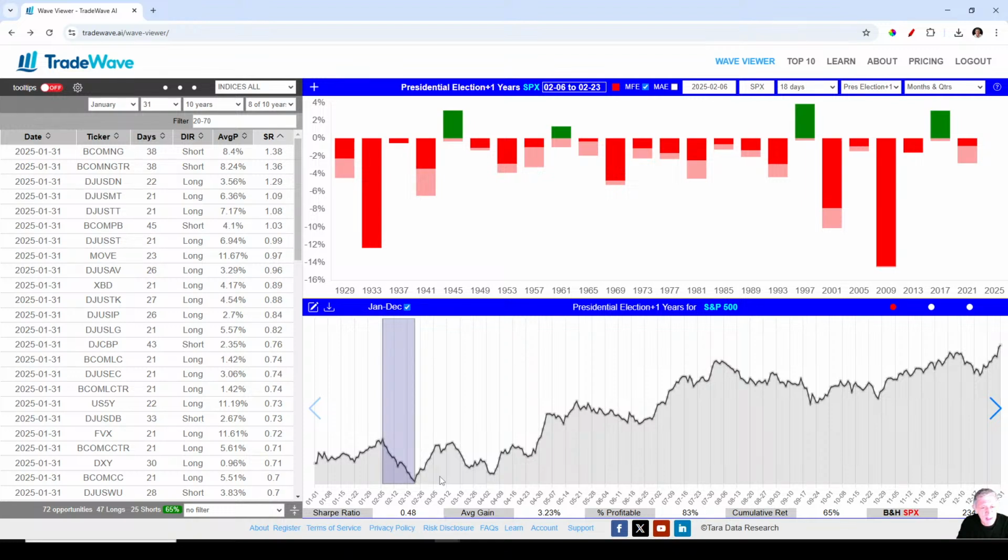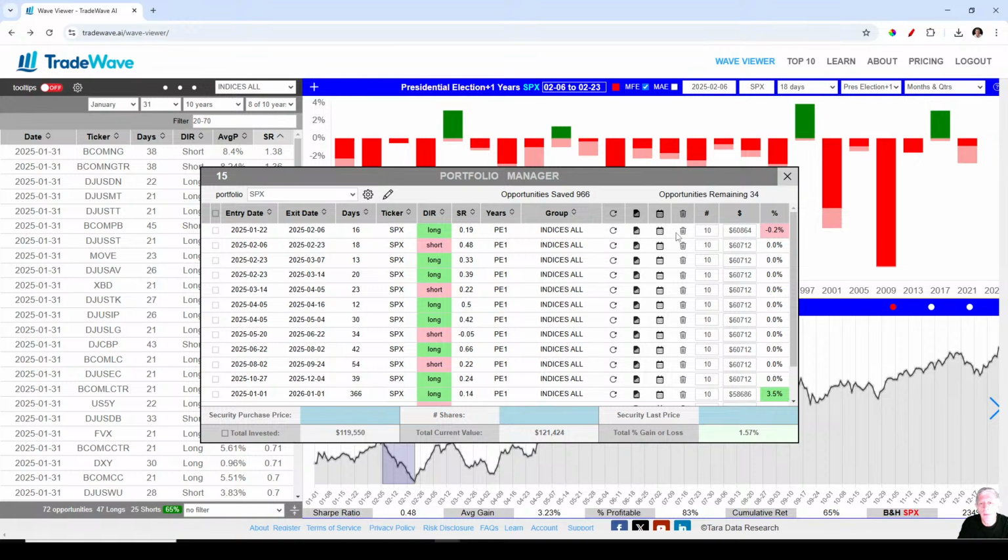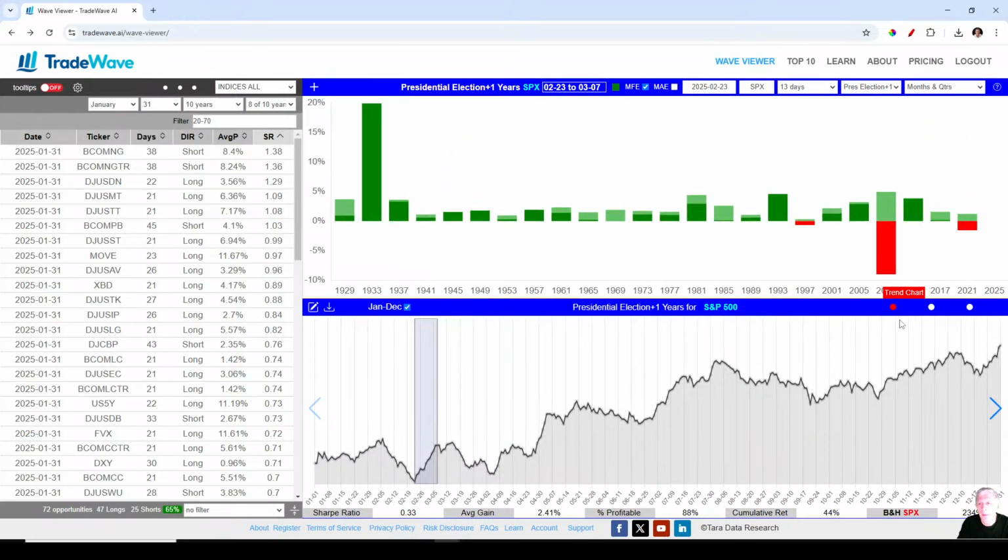But why do I say this is going to be volatile? Look at the one right after it. So it goes up, then it goes sharply down, then it goes sharply up again. Here. Then it becomes bullish. In 2021 it dropped, and in 2009 it dropped. But all the other years, it was positive for this period of February 23rd until March 7th. And look what happens right after that. Then we go through a down period. Right there.